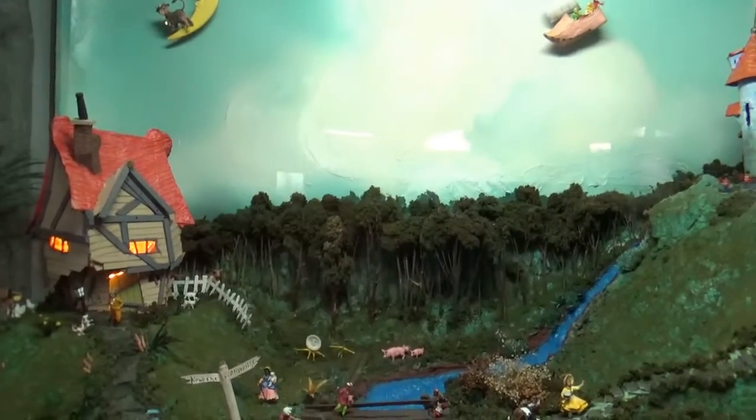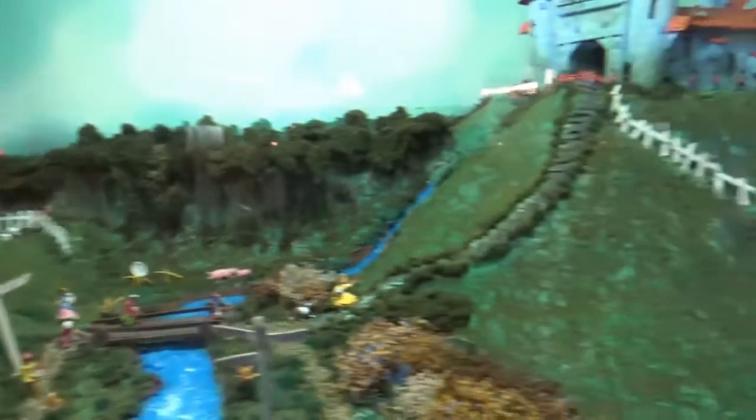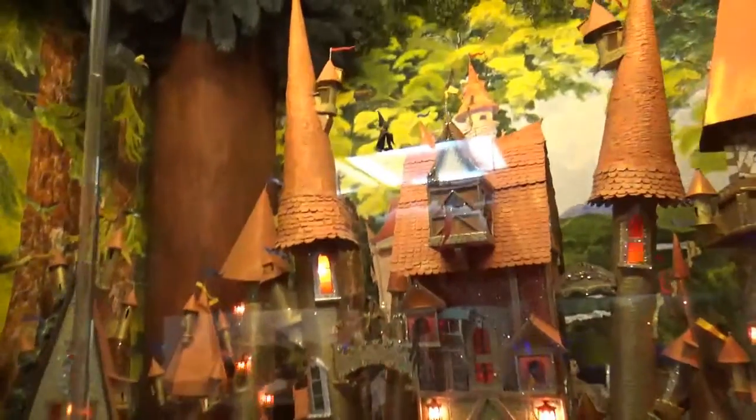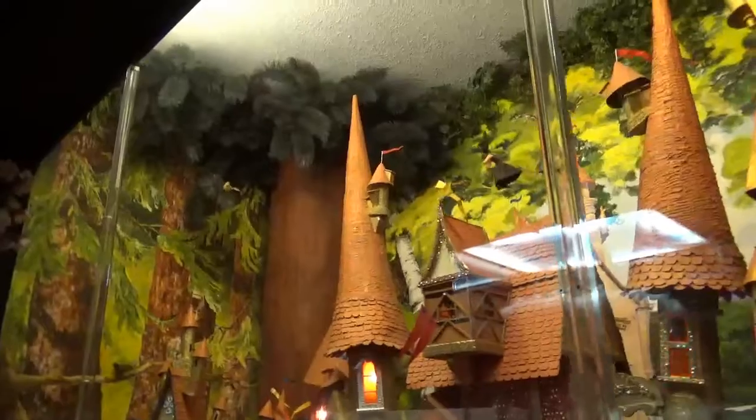Here we have a privileged look at a section of the dwarf's very, very secret diamond mine, with the little man hard at work. Oh, this is just unreal. Check out the witch too. Oh my goodness. I don't know if I can do it. Oh yeah, she's up there.